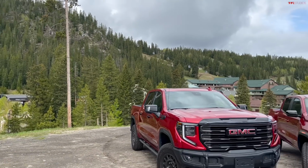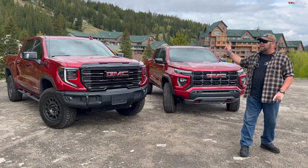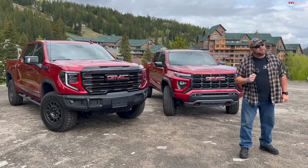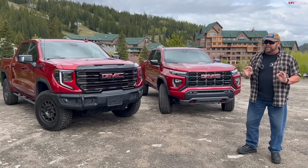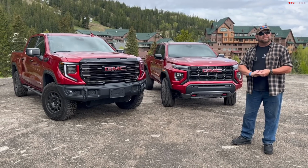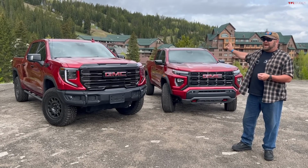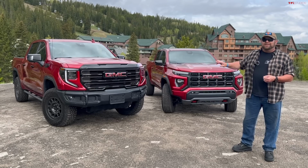Howdy folks, and welcome to a very special TFL presentation, because I have not one but two GMC trucks for you, and they both are off-road capable. They're very different though, and what I wanted to discover with you is, is it indeed worth having two for the price of one? That's right.